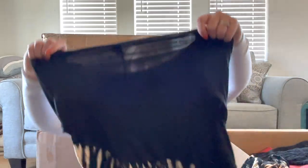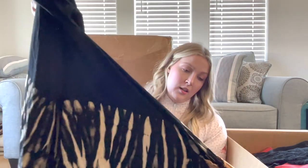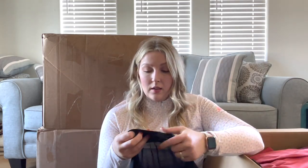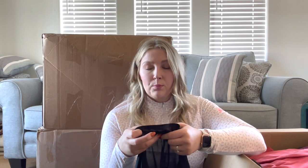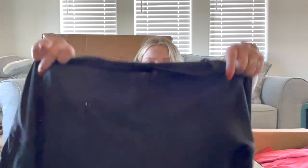I don't recognize that, but that is a fun print. This is another one of those that, oh, it's got pockets on the side. That would be a fun thing to post on Galaxy. My watch died. That is what it looks like. Half of the brands were kind of blurry last time I was filming, so I really hope that's not happening right now. This is Meadow Rue, which is an Anthro brand. It is a size small.